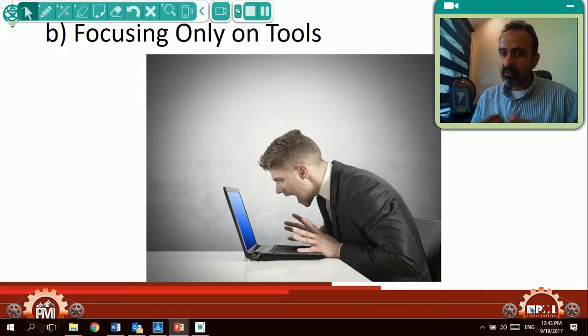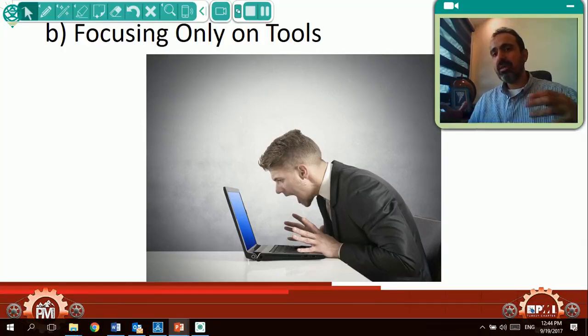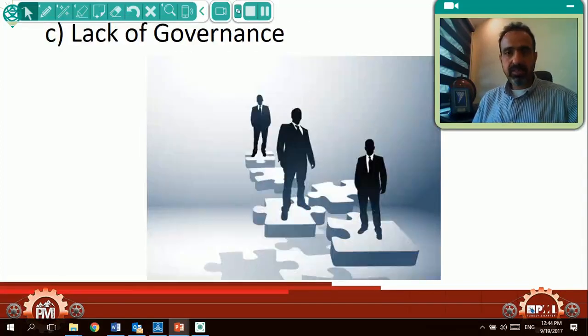We have to be careful when thinking about what elements are needed for a PMO. It's not only the tool. If we focus on the tool, we will end up setting up a tool, getting a company to set it up for me, even customize the features. But then when it comes to implementation, nobody's using it. So failure comes.